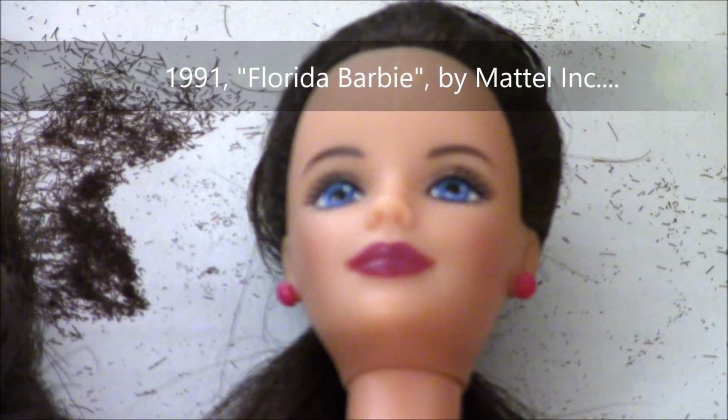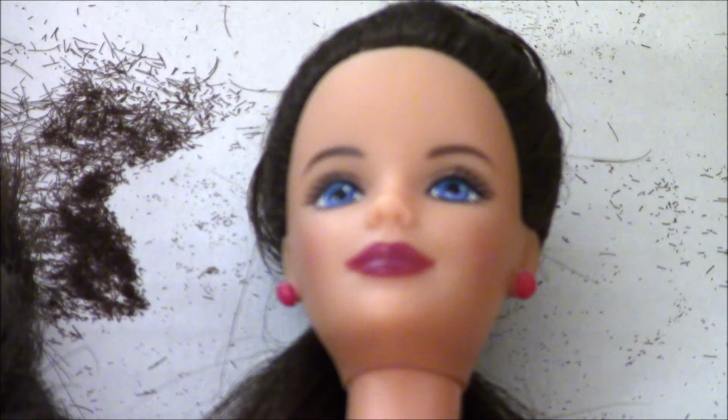This is Barbie from the Florida series, and she was made in 1991. I bought her from our thrift shop here, which is called Savers, for $1.99 in 2019. And this is from the Bob Mackie face mold. These 3 dolls were sold and made in the 1990s. Barbie, however, does not have disintegrating hair.